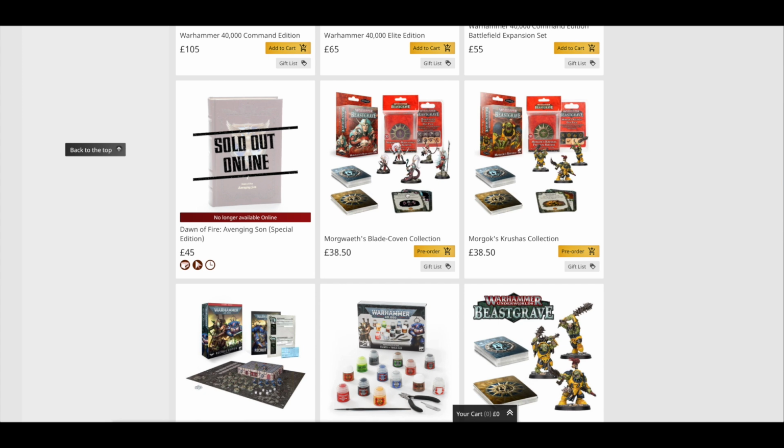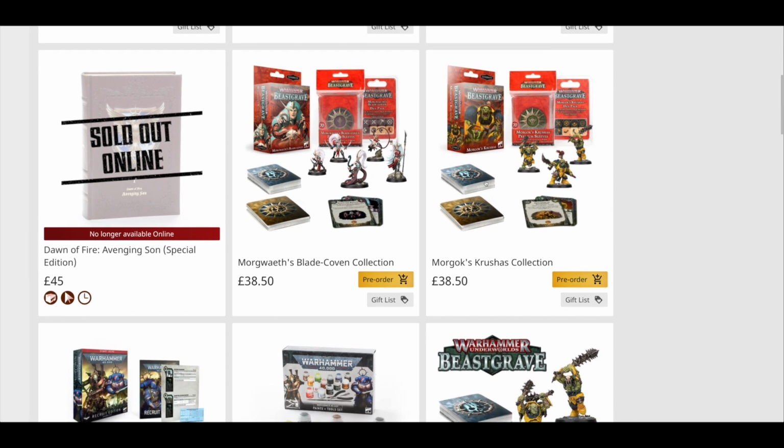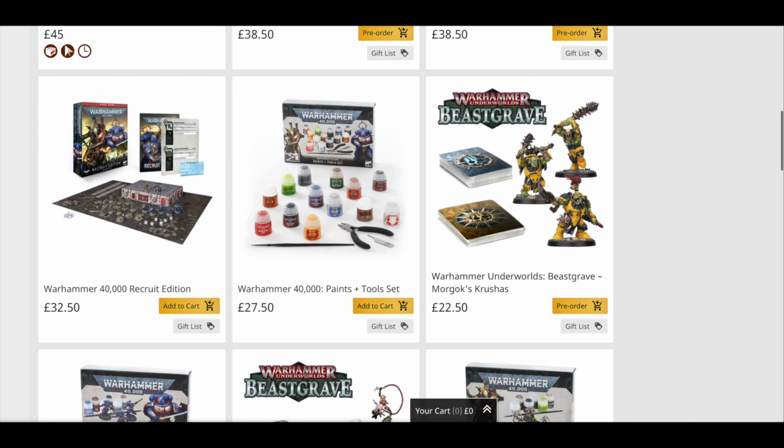So you've got Morgwaith's Blade Coven collection. Looks like you've got 5 minis there for £38.50. You get the dice and you get the cards, everything there for that little warband. And then this warband, yeah, it's hard to kind of like, even when you're in the hobby, to just accept £38.50 for 3 minis and the cards and the dice and things. It just points out when you get so little minis, even though they are sort of medium-sized minis, how expensive this hobby really is. You're talking the best part of 40 quid for 3 minis and cards and dice. But if you're into Underworlds and BeastGrave, then you probably really enjoy that.